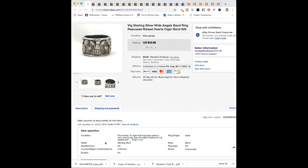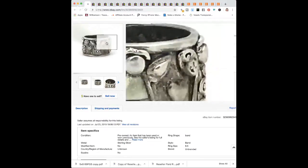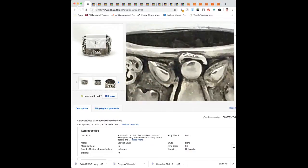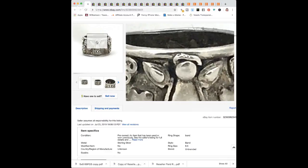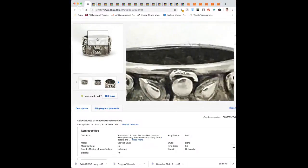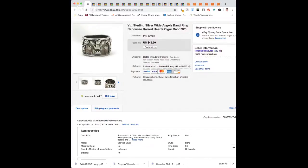So first up, we've got this ring. Now, I did not take a best offer on this ring. There's a feature on eBay now where you can send an offer to people that are watching items, which I really like. I haven't really done a video on that, but I use that feature all the time. I love it because I have best offer on pretty much all my items, so I have wiggle room in my price. I sent the offer to people watching this item for $35 and it sold. So this piece sold for 35 bucks.